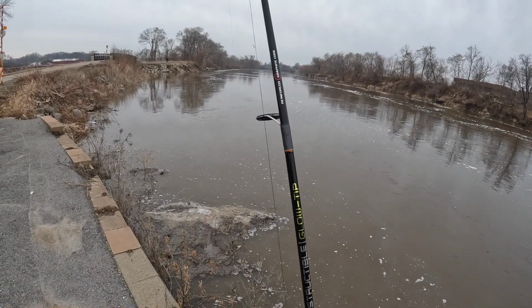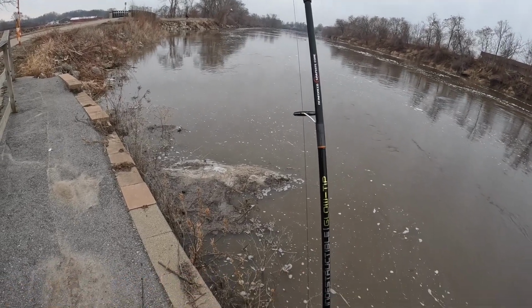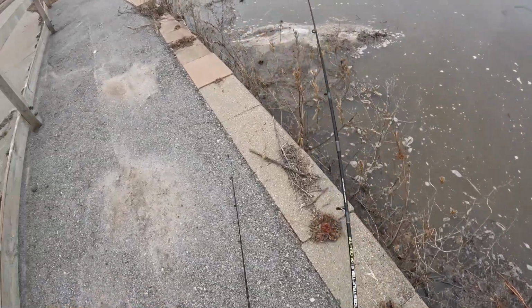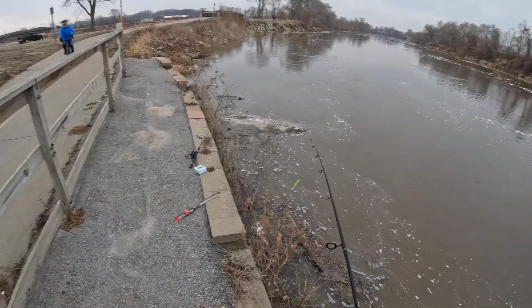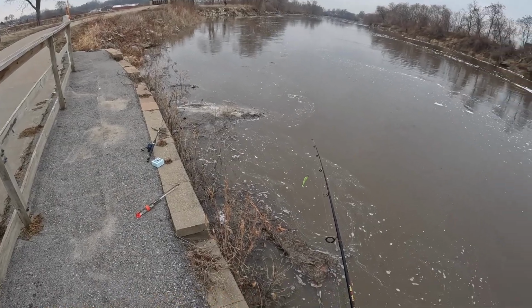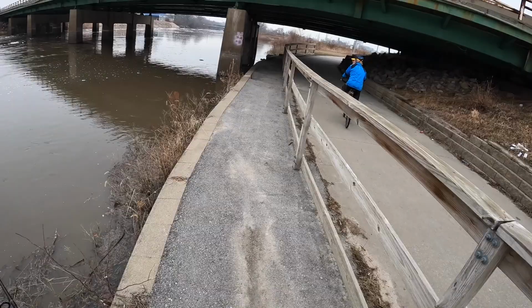Alright, it is deep and it is fast. Let's see where we settle here. Oh, we settled in. Okay. Let's see how long it takes that to get snagged. The water's really high. Yeah, I mean, all the snow melt plus all the rain we had. So it's pretty high, yeah.